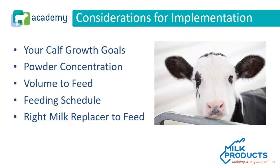So as you decide if you're going to buy an automatic calf feeder or not, you should consider certain things. You should look at what your goals are for your calves. You should think about what kind of powder concentration you're going to have for the calves every day, because you want it to be the same all the time. You want to think about how much volume you're going to feed, how many liters per day. What the schedule looks like, how often you're going to allow your calves to eat, and then what kind of milk replacer or what kind of milk you are going to be able to feed the calves.